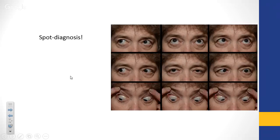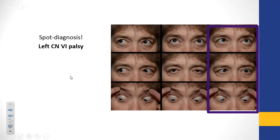You can't have bottoms of eye on her left side. Yes, so there's no abduction. Yep, on the left. So what's the lesion? Yeah, good. Cranial nerve 6 palsy. Very good. And you can see here that this eye refuses to abduct.